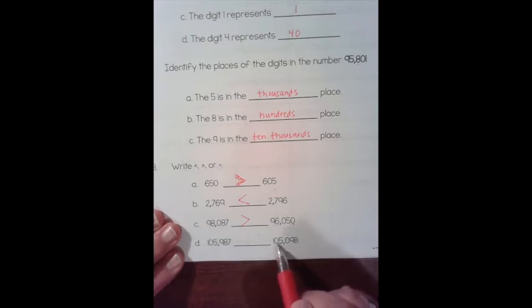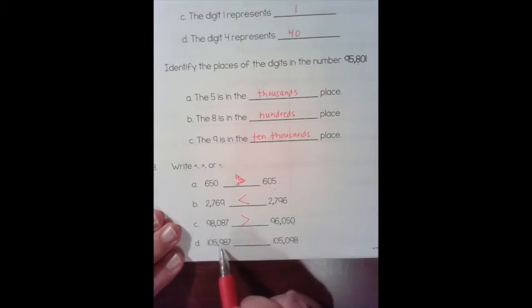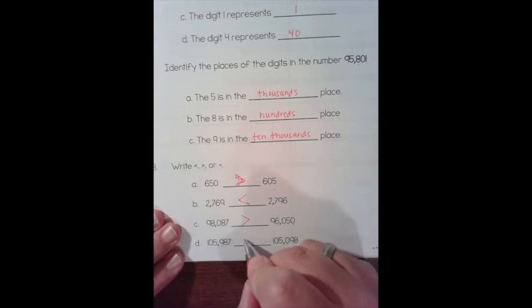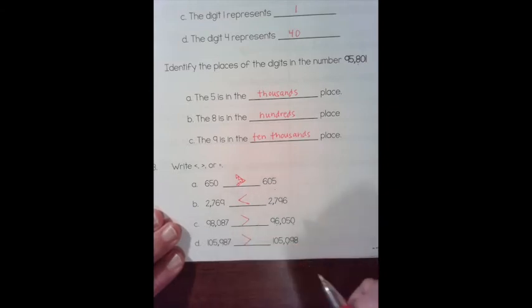Last one, 105,987 compared to 105,098. Well, I can look at these first three digits right together. They're both the same. They're both 105,000, right? So I'm just going to start from there. So now I look at my hundreds, and I see that I have 9 hundreds, and I have 0 hundreds. So that means that this number is greater than this number.